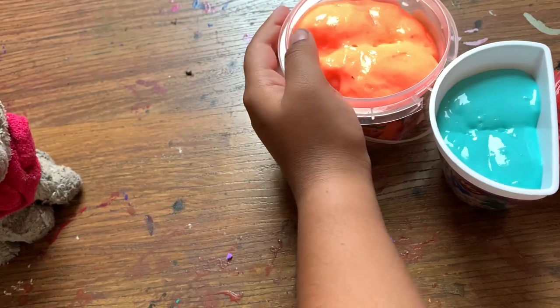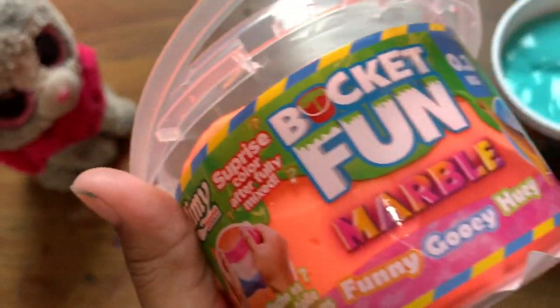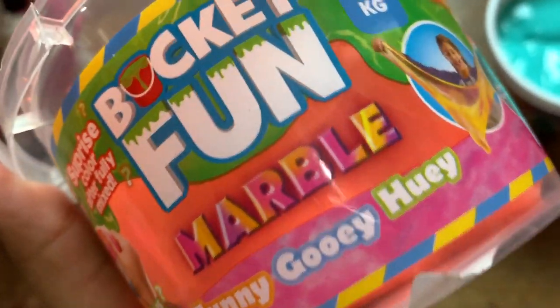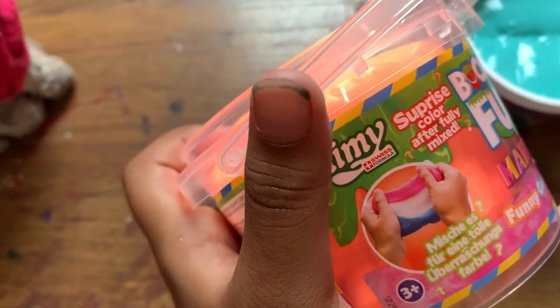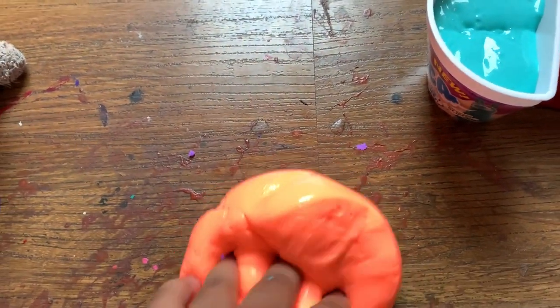So first I have this orange slime. It's in a bucket. It even looks like a bucket. It's called Bucket Fun, Marble, Funny, Gooey, Huey. What's Huey? Okay. It's really cool. It's from Slimy brand. Let's check it out. Yeah, where's the slime? Okay.